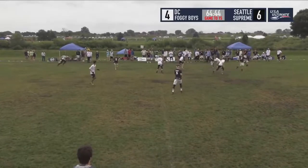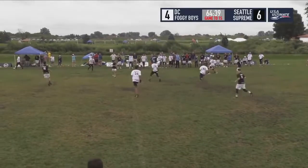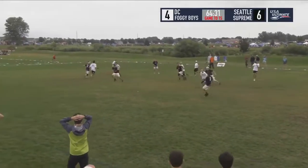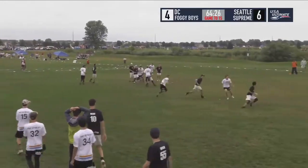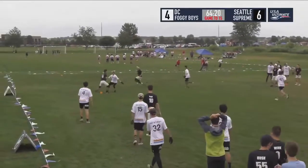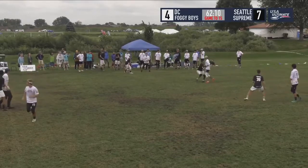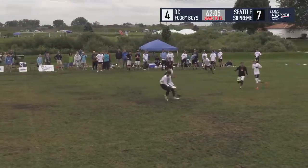Cuts in with a handler amongst that DC zone, goes over the top to Diversula. The high pizza box pass to Port. And continuing, cuts, jumps, but it's not in. And the next pass in. And the wind has picked back up. Not to worry.